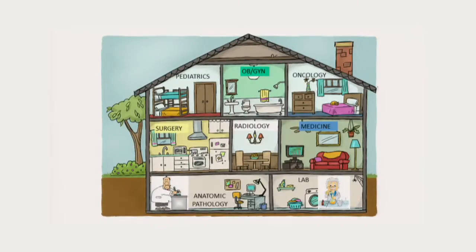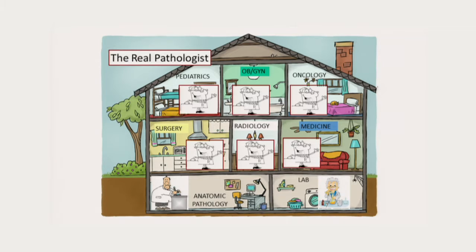I want to know your guys' ideas. As you know, without the lab, they're just guessing. How many more ways can we help them understand this? So here is my view. This is the traditional view of the hospital. They always put anatomic pathology in the lab in the basement, right? Well, I prefer to think of that as the foundation of the entire hospital, because without us, they wouldn't know what they were doing. However, what we want to do now is we need to be up everywhere.